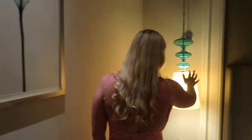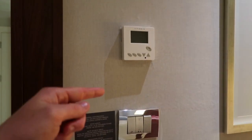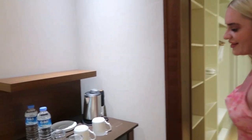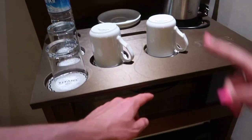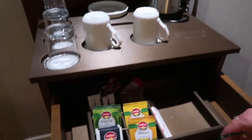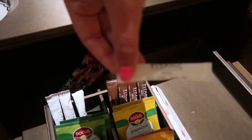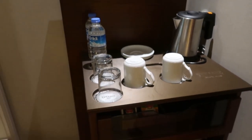I really like the lamps as well. Lovely decor, a nice picture frame, and here is the aircon, which we woke up freezing this morning. Really, really cold, well, that's our fault for having it on all night. You've got all of your coffee facilities. We always get fresh water, drinks, loads here. You said as well that it's all branded with Titanic, even the sugar. We'll just wait until we go down again.